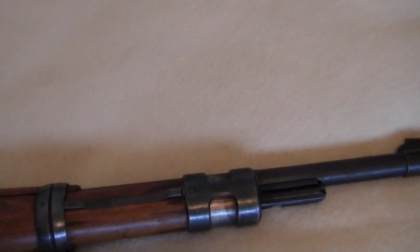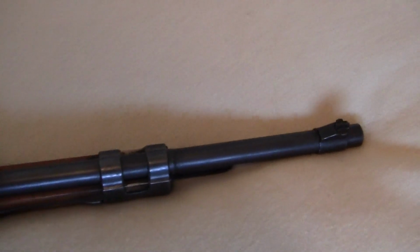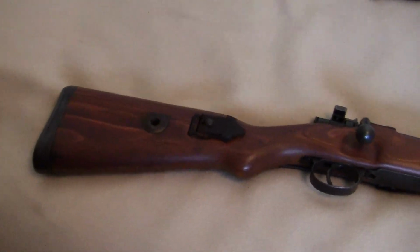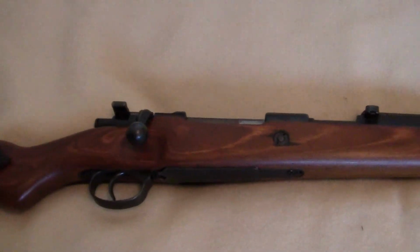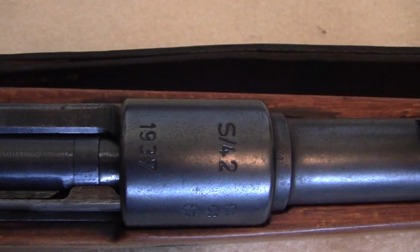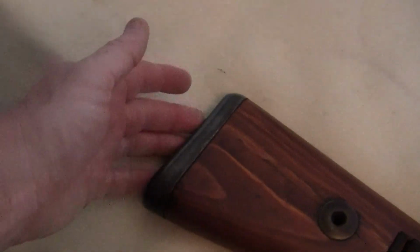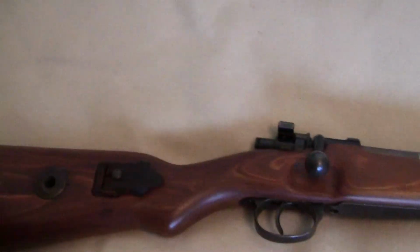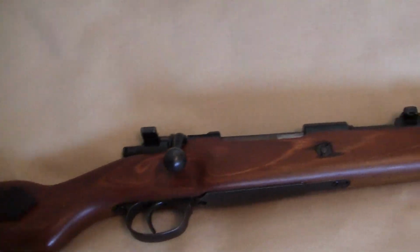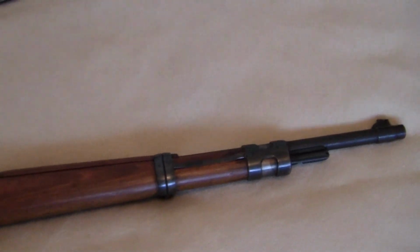Alright? Now, I've only fired it maybe, I don't know, 5 or 6 times during the time I've had it in 20 or 25 years. The thing about this rifle is that it is in factory fresh condition for its age. Let's see what the barrel says here, 1937 S42. What this was, and I know some people will say, well, the back stock doesn't match. This was a one-off. It doesn't have any German markings on it. As we all know, the Germans love to stamp everything and have everything in perfect order. This one was not that way.